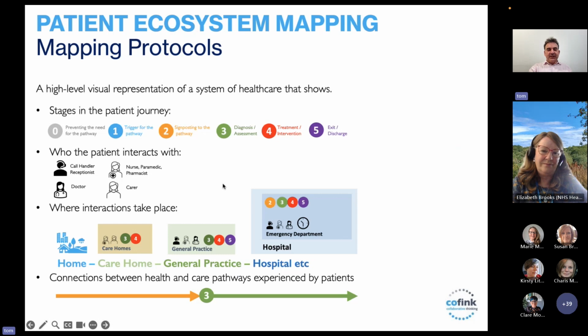This is the legend, which sits in the corner of the map. So all of the maps are made up of representations of a patient journey. All patients or service users go through a journey which involves probably 5 or 6 steps. Step 1 is always the trigger for the pathway, signposting to the pathway, diagnosis, assessment, treatment, exit, discharge.